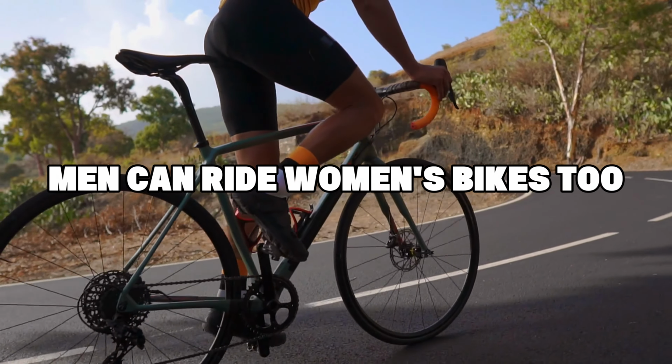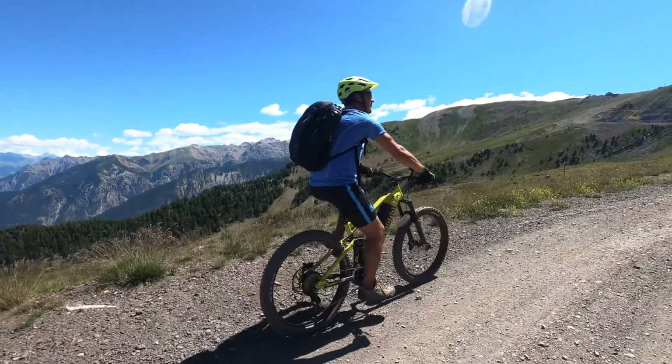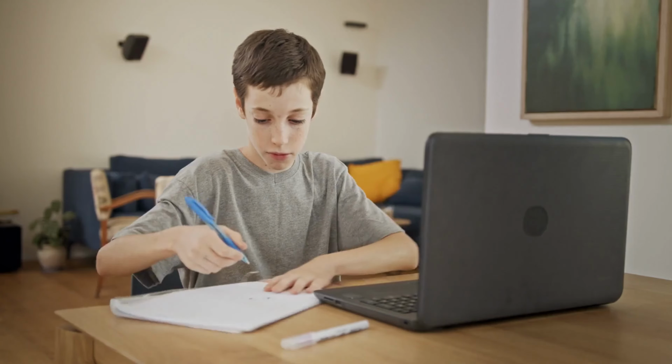Men can always ride women's bikes too. There's nothing about a women's bike that should preclude a man from riding it, except for maybe a women's specific saddle, but that's something that's easy to swap out. Shorter, smaller men and teen boys may often find that a women's specific bike is the best bike for them.